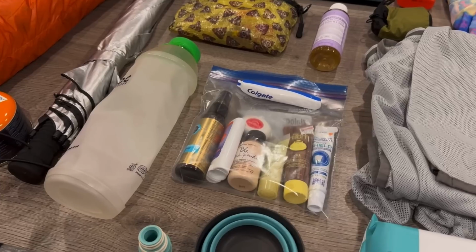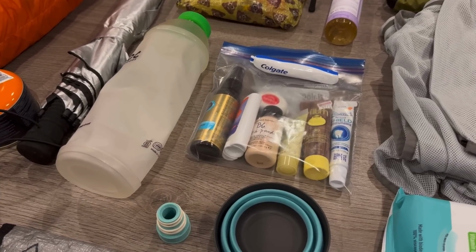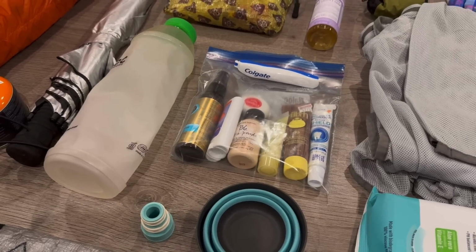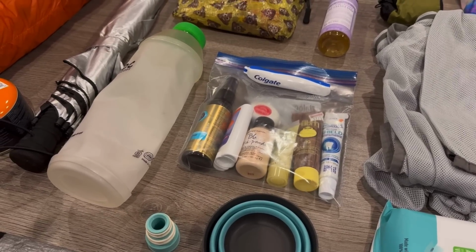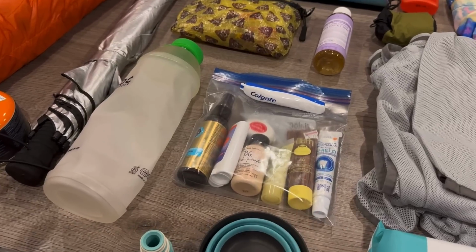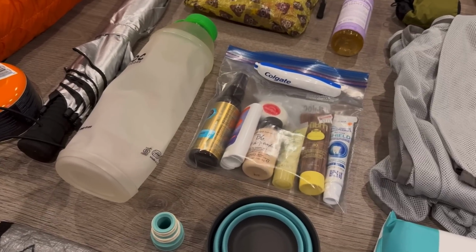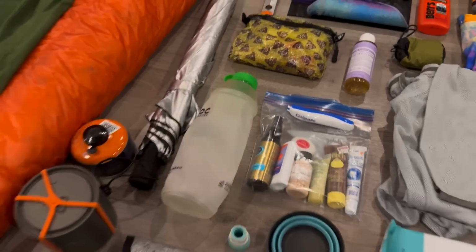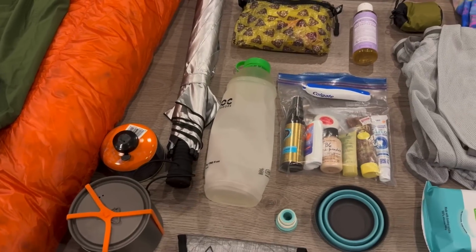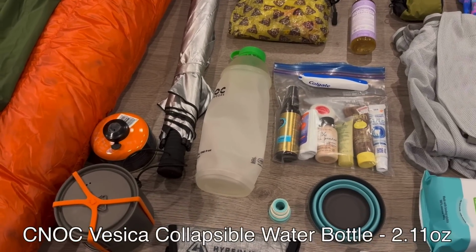Next to that is a small bottle of facial moisturizer. I don't want to forego all skincare on trail, and this is definitely a luxury item, but it's super small and tiny, so I'm bringing it along. I also have a small tube of sunscreen, SPF 30, that I picked up, and then a small tube of toothpaste. To the left of that there is my CNOC Vesica 1 liter collapsible bottle.